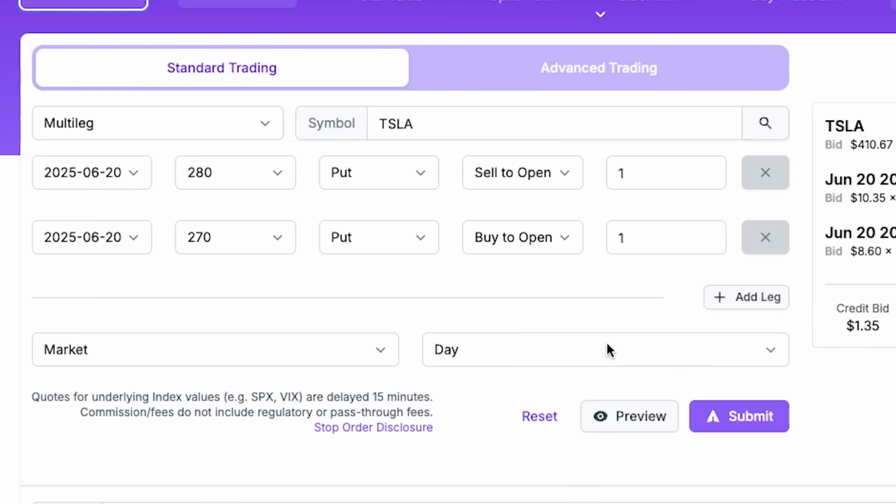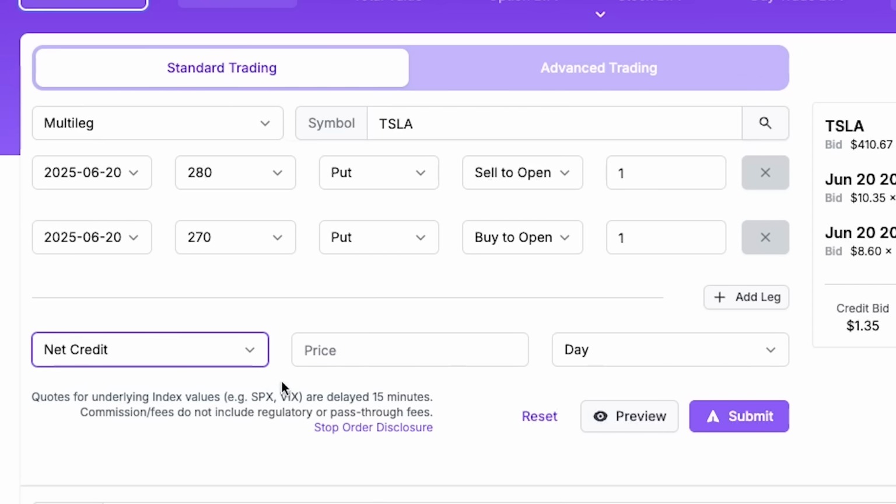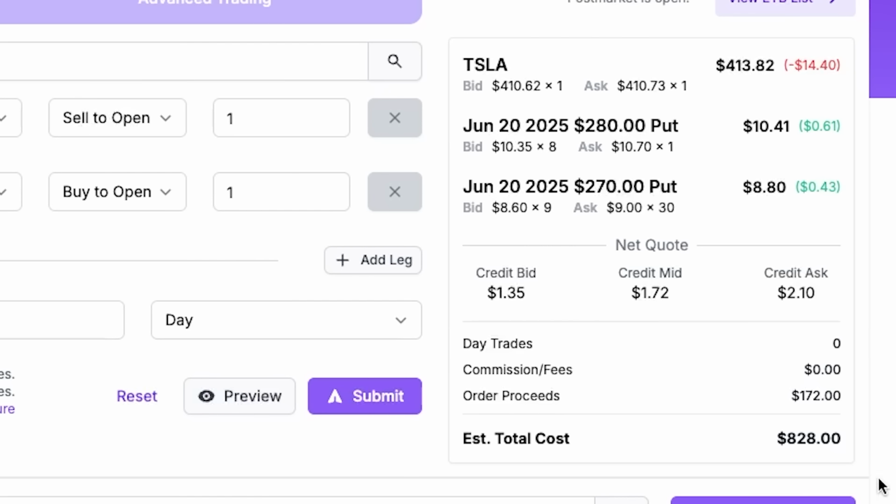So what you want to do when it's time to execute the trade, you want to change this to net credit, because this is a credit we're expecting, and then you would populate your credit right here. So I'm going to put in 172 because that's the midpoint. When you do the preview, you see right here, this is the proceeds that I'll receive for the trade, and it's telling me that the trade is going to cost $828, which is $1,000 minus the 172.